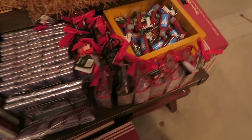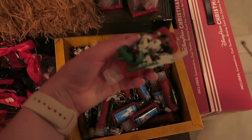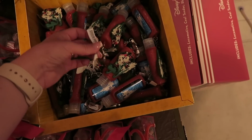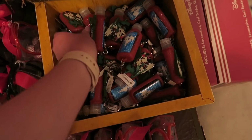Some more goodies. Ooh, I like this. You guys know I like my hand sanitizer. It's a Christmas themed one with Mickey and Minnie on it. This is... it's free. That's how much it is. It doesn't have a price on it.